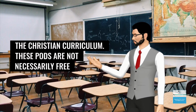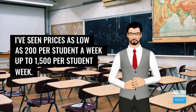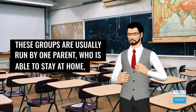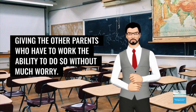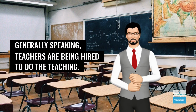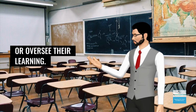These pods are not necessarily free and can cost parents a fee that can approach private school tuition. I've seen prices as low as $200 per student a week up to $1,500 per student per week. These groups are usually run by one parent, who is able to stay at home, giving the other parents who have to work the ability to do so without much worry. Generally speaking, teachers are being hired to do the teaching. Or in some cases, students are doing virtual school with one parent there to supervise or oversee their learning.